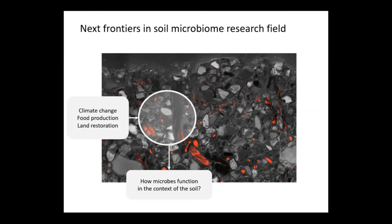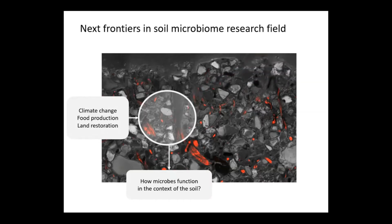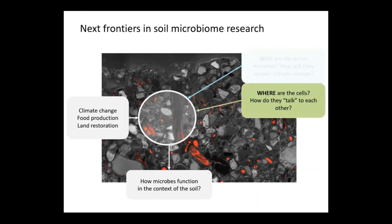So I think it's very important to start addressing the question of microbial functioning within this complexity, even though it's pretty hard. One of the first questions that I will ask is, who are the active microbes in soil? Probing active microbes, as you saw, is a good way to try to link them better to the soil activity. And then how will they answer climate change?